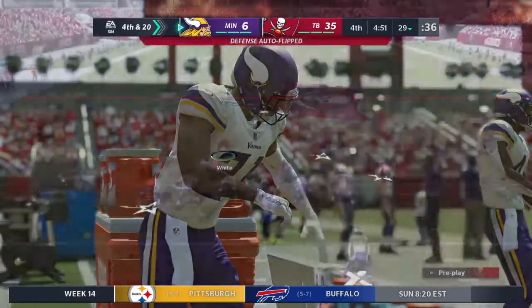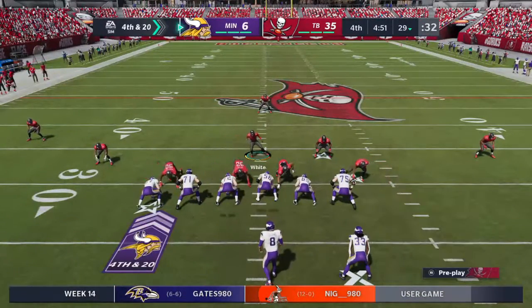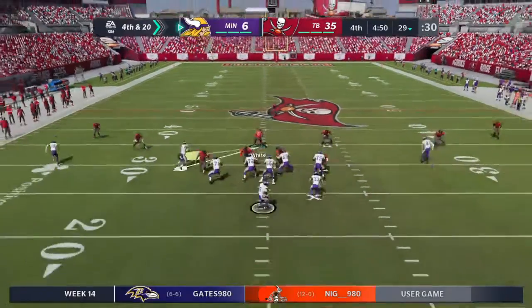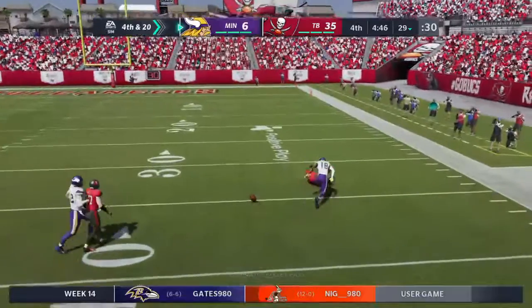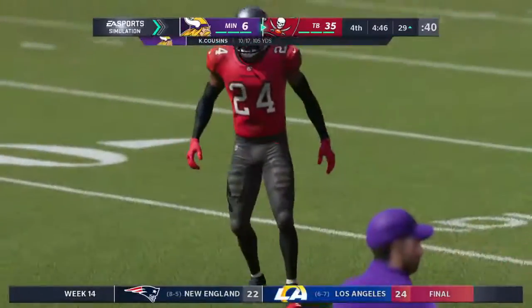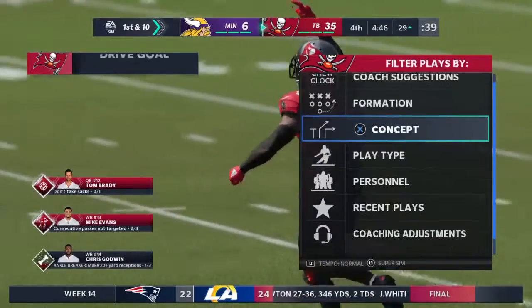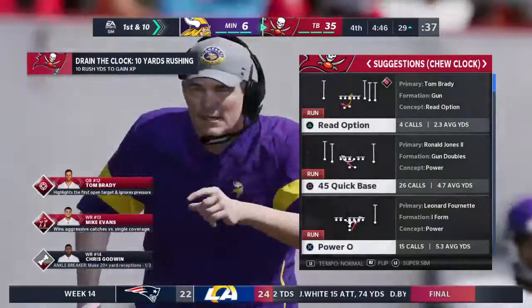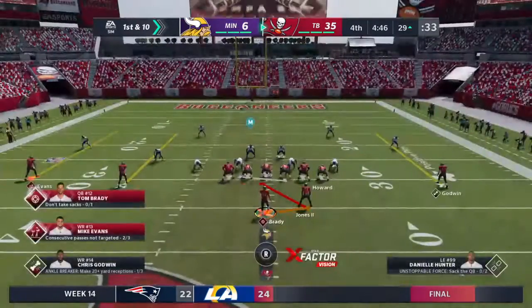As this one moves towards its conclusion, another incomplete pass there. Thoughts on the secondary? I mean, they seem to be pretty effective in this one. Yeah, I thought that they've been absolutely outstanding. I mean, their job is to prevent touchdowns, and not a single touchdown's going on the board against them. Of course, they want to make it a total shutout, but hey, if you don't give up touchdowns, you've got a heck of a chance to win. No surprise, they try to throw the ball on 4th down, but it gets batted down. They don't pick it up.